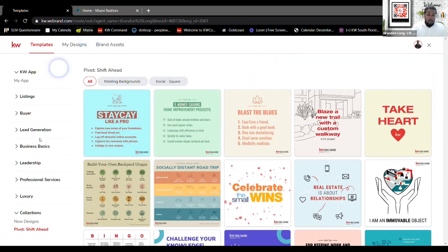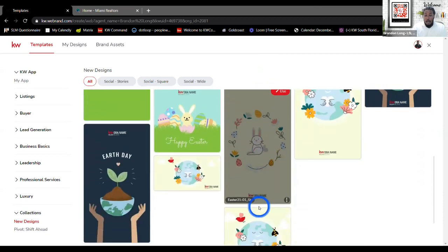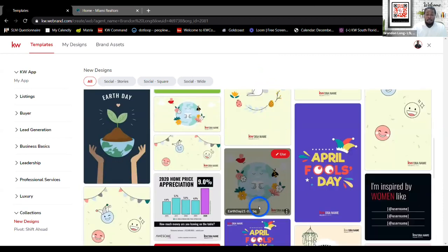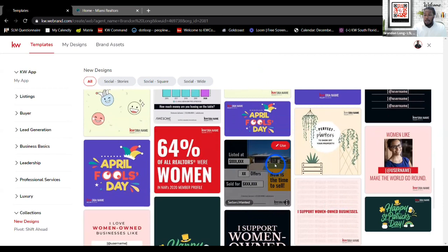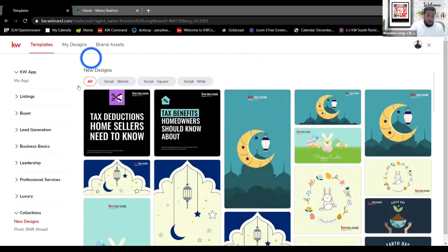So jumping back into here, you see that even under new designs, there's a section where we have tax deduction home sellers need to know. All right, so tax season, or I think the tax deadline is still April 15th. If it is, this is something that you can post. You can go on and set it to post at that date so that it's relevant. They also have different spring holidays, Earth Day. So as I said earlier, our team puts a lot of effort into making sure that these are updated frequently.